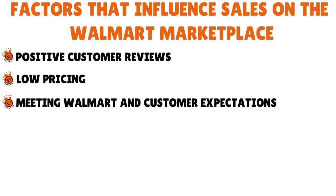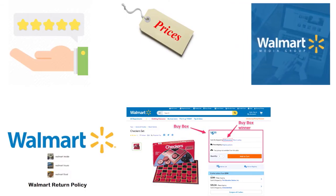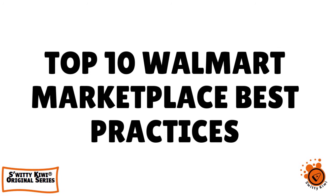Think about advertising also. Walmart offers in-house advertising, and this is definitely worth considering. You can find your options at Walmart Media Group's website, or you can shop around for a third-party platform that partners with the Walmart marketplace. So I just gave you a foundation here. What are the top 10 Walmart marketplace best practices that will make your store grow in no time?